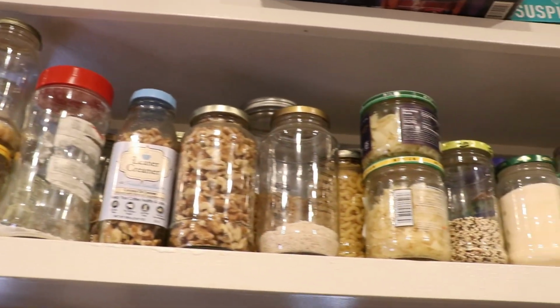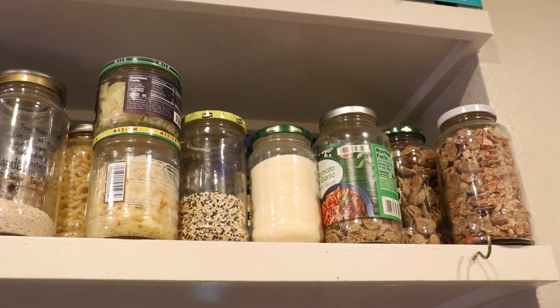I actually have a video on that, so I'll also link it down below. But yeah, just save the lid, and a lot of the times you'll be surprised how so many lids from different things fit many other containers. So yeah, that's what we do.